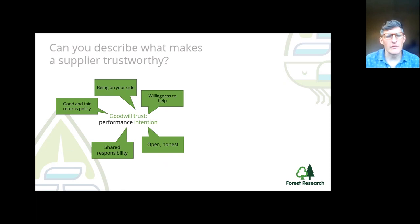So that's a bit of a nebulous general framework, but what about the actual data when we talk to people in the live plant trade? In our survey, we asked, can you describe what makes a supplier trustworthy? And these are examples of goodwill trust. So this is the intention to perform. People said: a good and fair returns policy, being on your side, a willingness to help, being open and honest, and shared responsibility. So when we asked what's trustworthy, these are examples that talked about this performance intention, people trying to have goodwill.